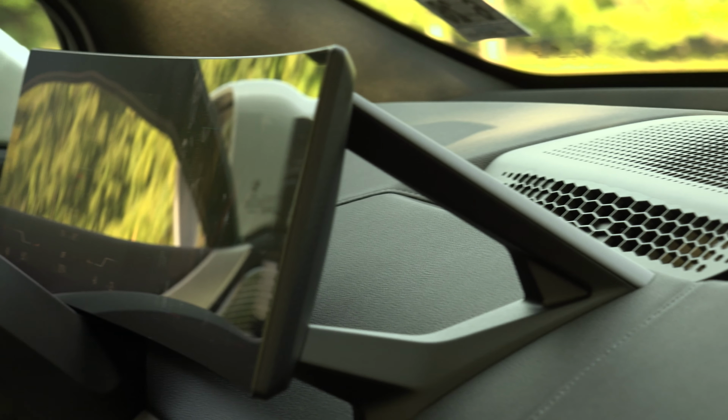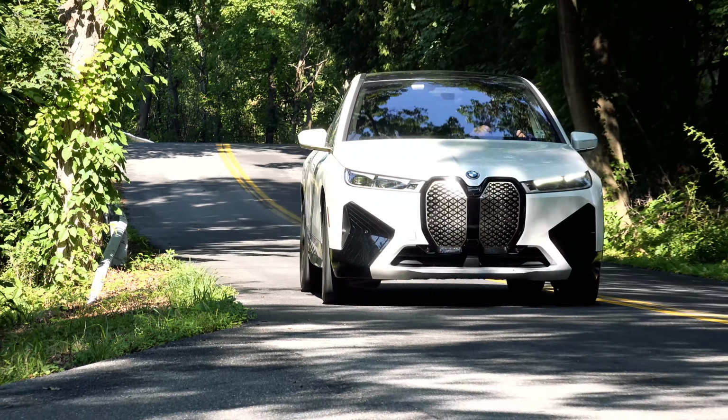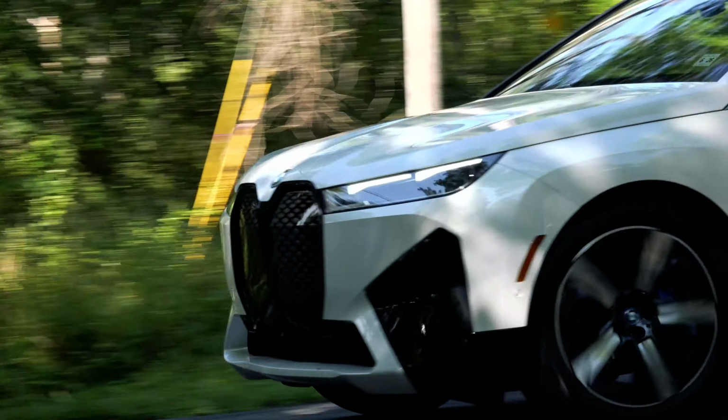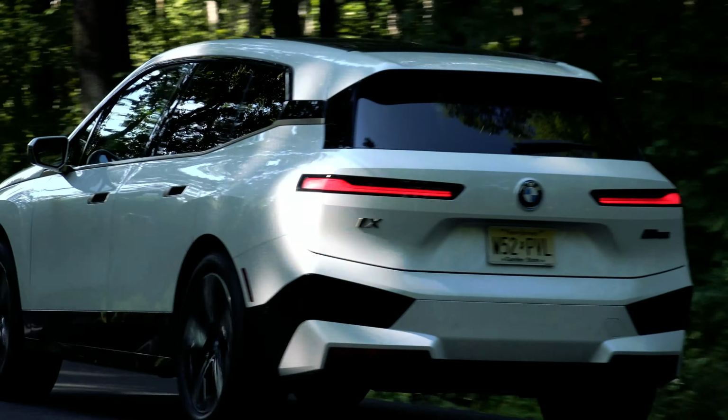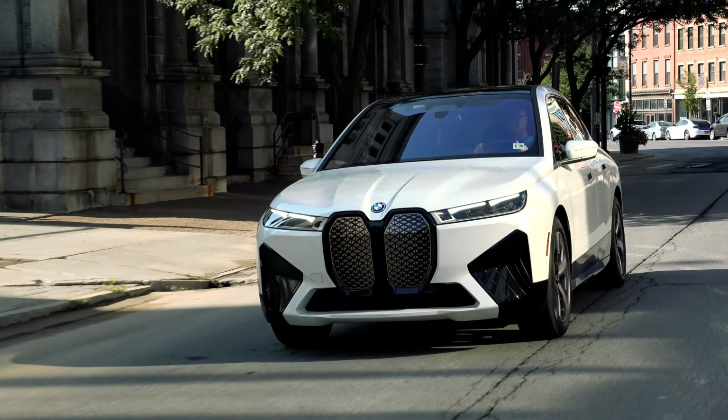The standard iX xDrive 50 is rated at 324 miles of range with a starting MSRP of $85,000. But it's this M60 that moves heaven and earth in ways never before experienced.